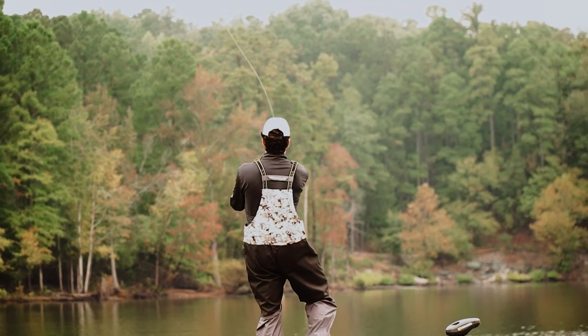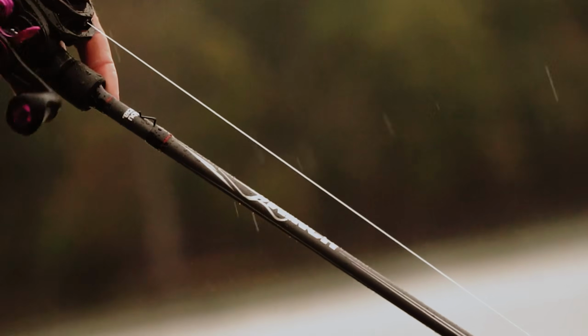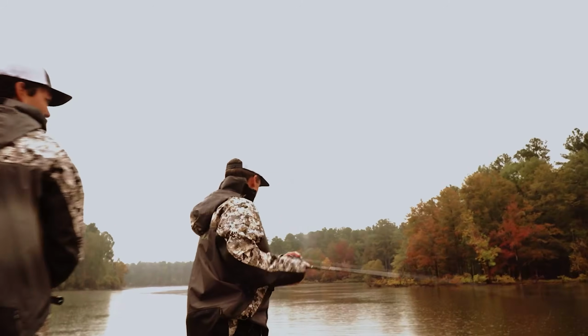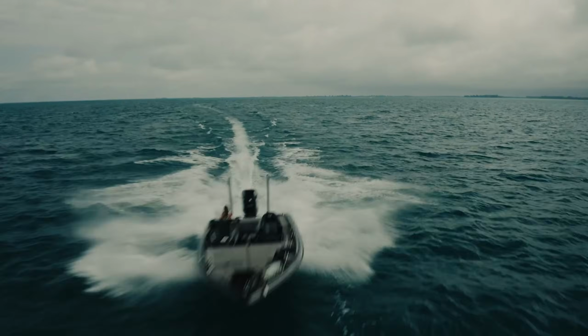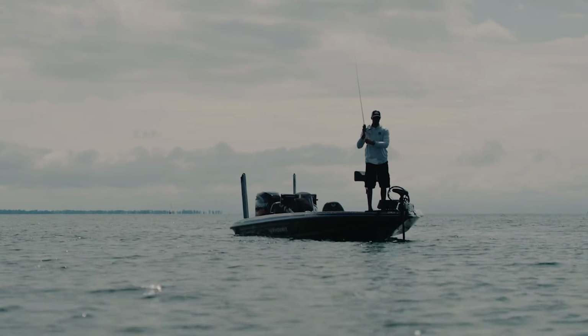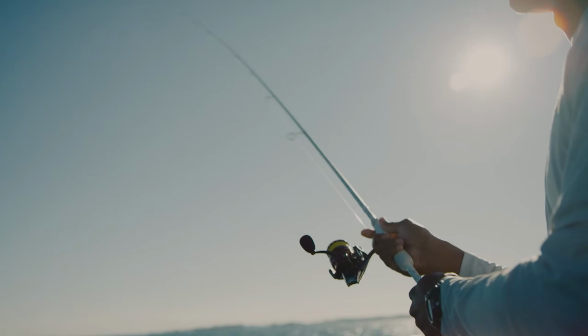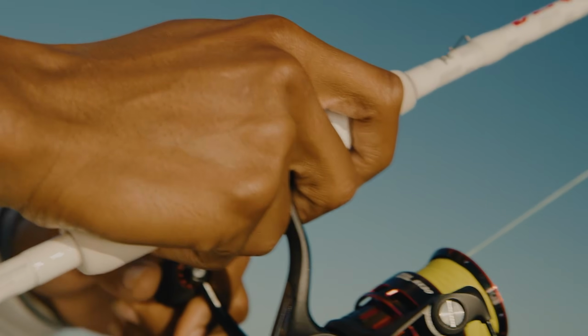When I hooked into some serious cutthroat, the Veritas had the power to bring them to the net without making me feel like I was going to break something. If you primarily fish lakes and reservoirs, this rod should definitely be on your radar. I've been consistently impressed with how versatile it is while still maintaining that specialized feel that makes lake fishing more enjoyable.